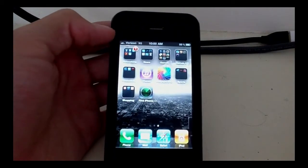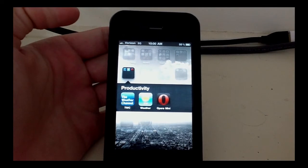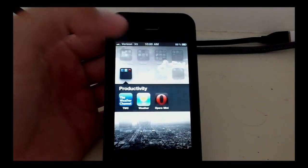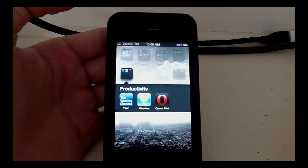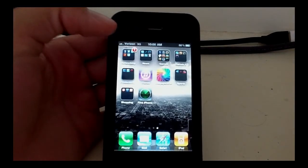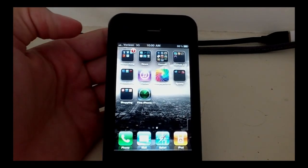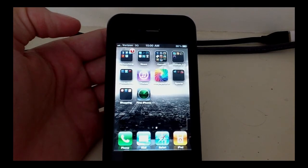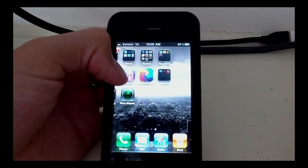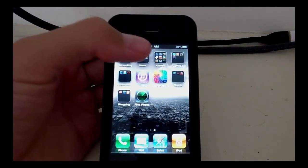Next, we've got my productivity folder, which has the Weather Channel in it, which I think is a more fully featured app than the actual weather app, so I use the Weather Channel app. And then we've also got Opera Mini in here. Then we've got iTunes, which is a native application. We've got Wallpapers HD, which is in fact where I got the wallpaper that's on right now. This is a really good app. There's plenty of wallpapers to choose from.